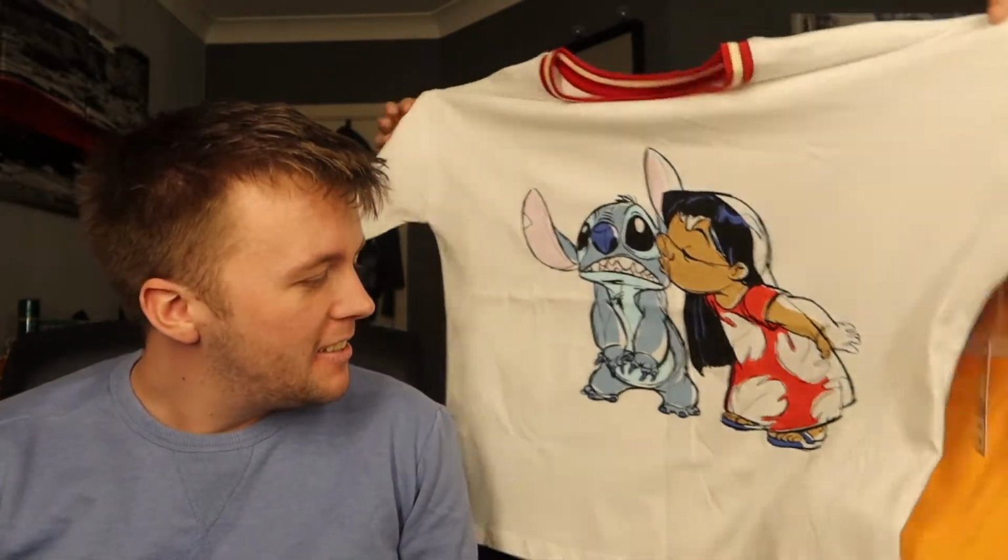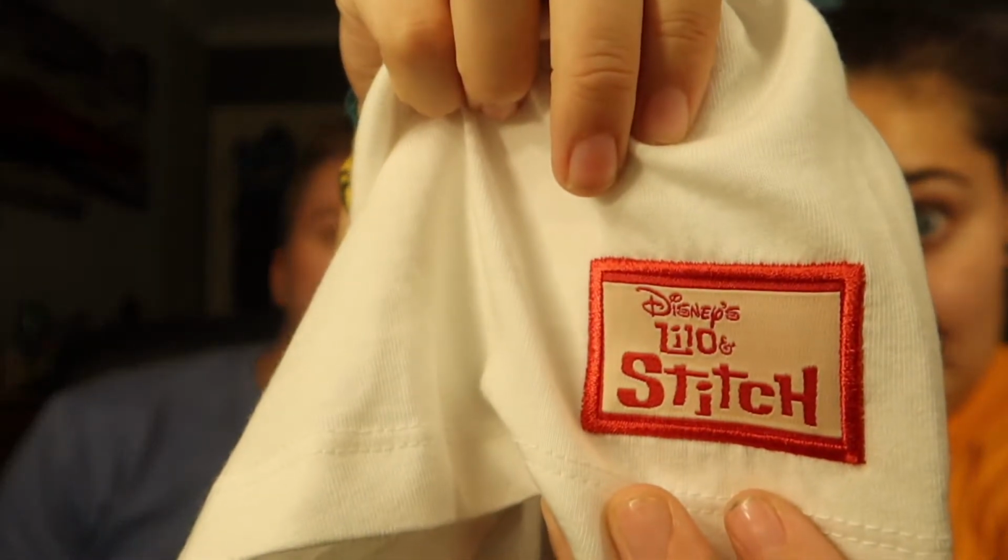But again, I got this in a large, so it's really cool. I like the collar as well. Yeah, that reminds me of baseball tops. And I've just remembered, it's got a Lilo and Stitch patch at the bottom corner. It was £16, but again, I would have got my discount on that one.